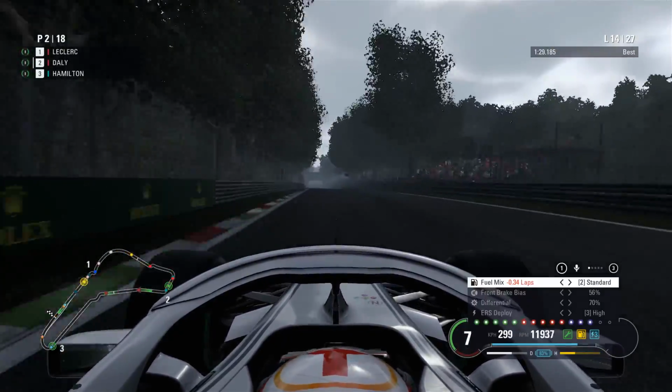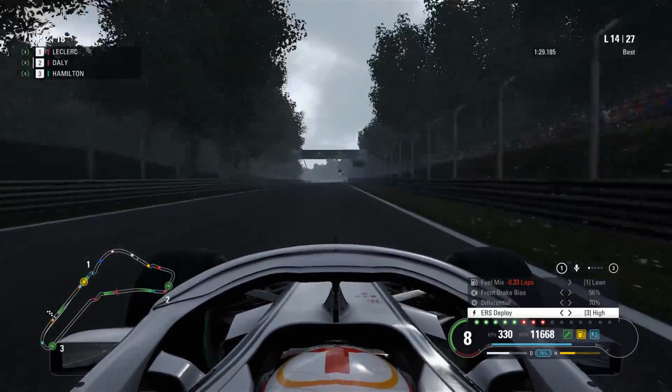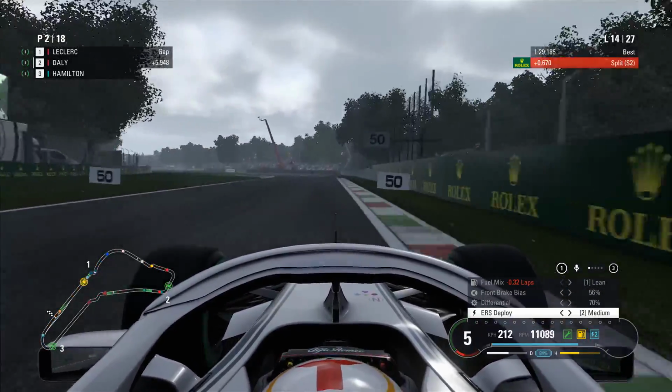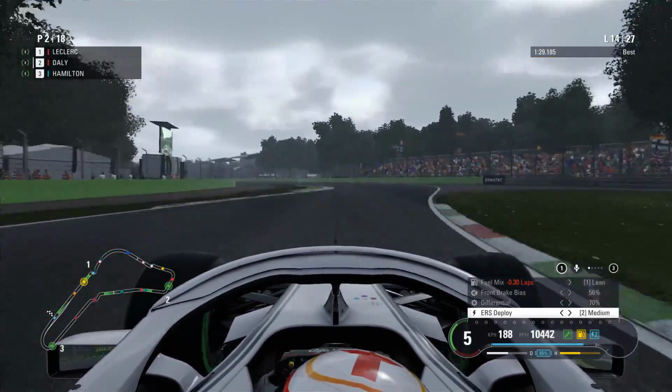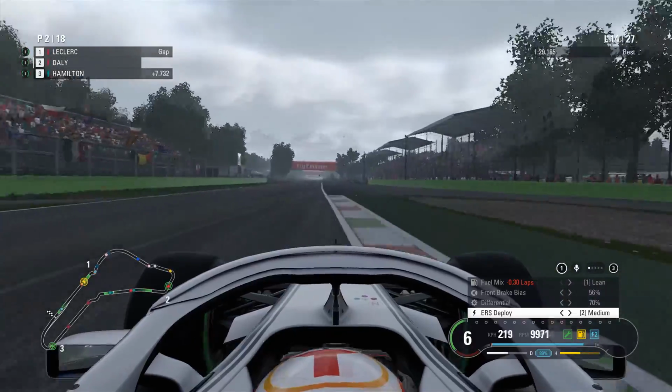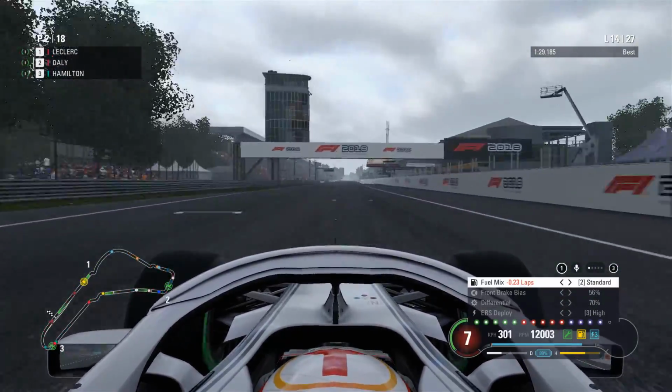Okay, could be a risk with the circuit this greasy, but we think the slick might now be the quicker tyre. If you think you can keep it on the road, let's consider swapping over. Okay, so just asking the engineer because the track is getting quite dry. I'm not too sure if I want to dive in on this lap, so I think we might go for an extra lap and pit on the next one.